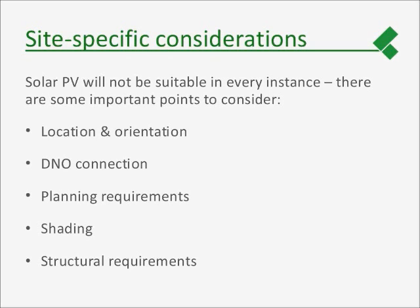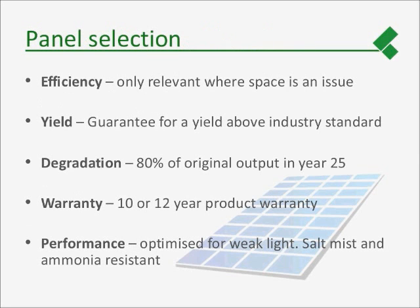Fortunately, we have our own structural engineers in-house in the group, so we carry out our own structural assessments. But typically, when we've done supermarkets, we know that systems that are not connected to a roof, where we have to use a ballast system, can present some structural problems. But at the moment, we have systems that we can use to get around that.